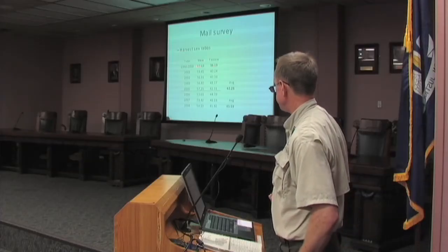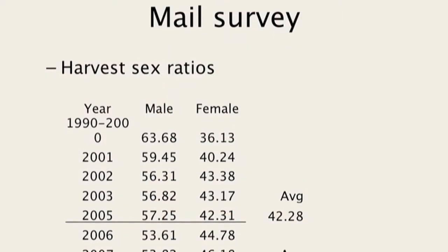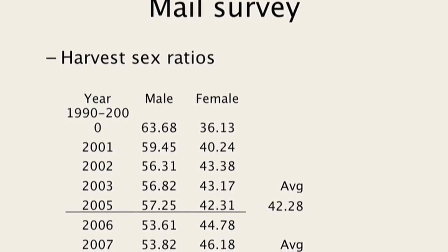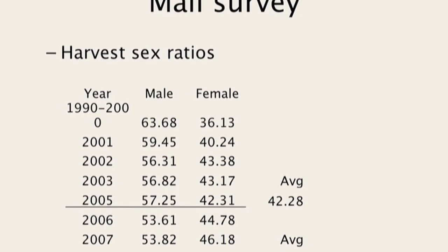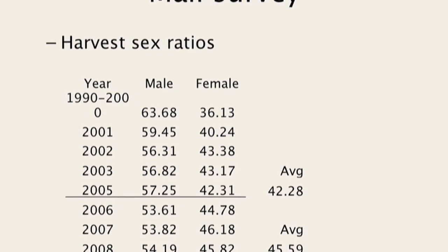Some more information on the male survey. As y'all know, in 2006, we went to a more liberal antlerless harvest season with a full season available to take female deer in most parishes. So I ran a few averages. The period from 1990 to 2000, the average female component was 36% back in those days. And as y'all can see, it's kind of crept up over time. The 4 years prior to the change, I've got the line at the change right there, these 4 years, the average female harvest rate was 42%.